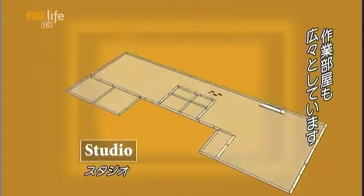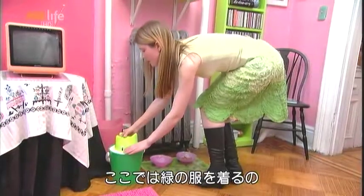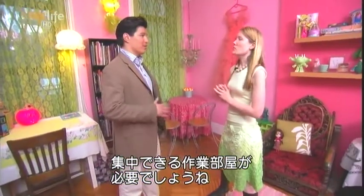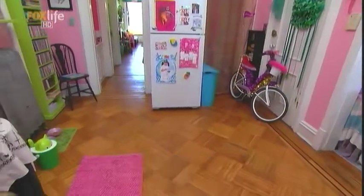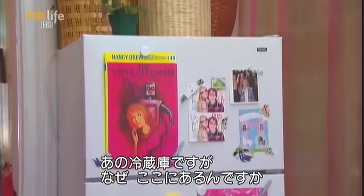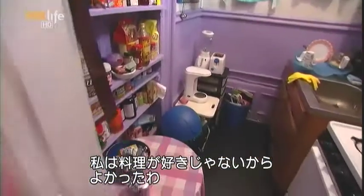Elizabeth has plenty of space to spread out in her studio. This is my pink studio, and I wear my green dress in the pink studio. You definitely needed a space where you could work. You're a really creative person. Right, and that's why this room was perfect, not for the bedroom, but for my studio. And the fridge actually is one of those things that I can't figure out why it's in here. The kitchen is super tiny, so it's a good thing that cooking is not my passion.